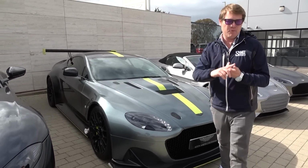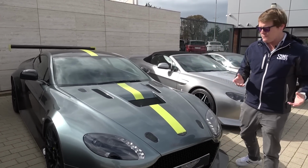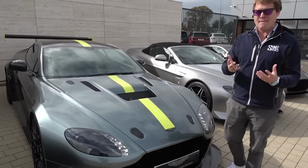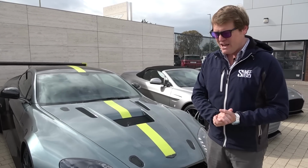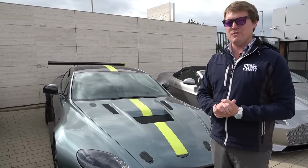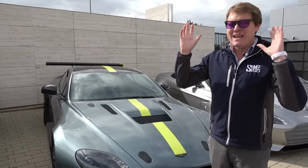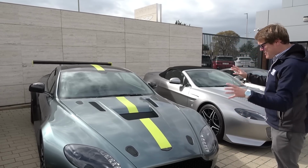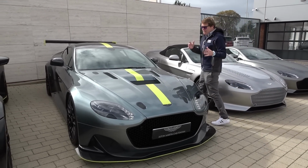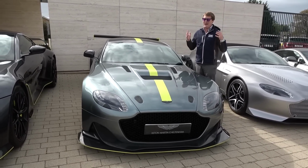Since then we've seen the upgrades as well for the Vulcan. The 24 Vulcans could have the upgrade package for more downforce. Also the Valkyrie AMR Pro, the track-only version of the Valkyrie, of which there are 40 plus the 2 prototypes, and I've been lucky to experience one of those in anger at Laguna Seca, and it was quite the recalibration of performance, we should say. But this is effectively where that began, and if you think about my own personal story and attachment to the Vantage, this is literally the ultimate version.